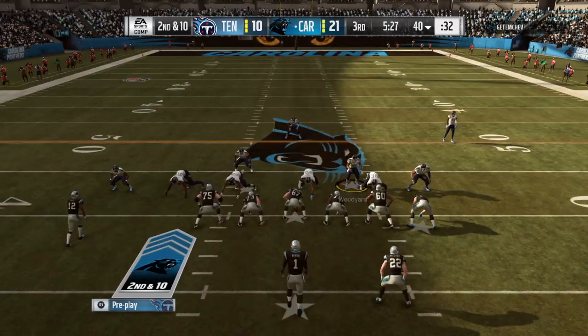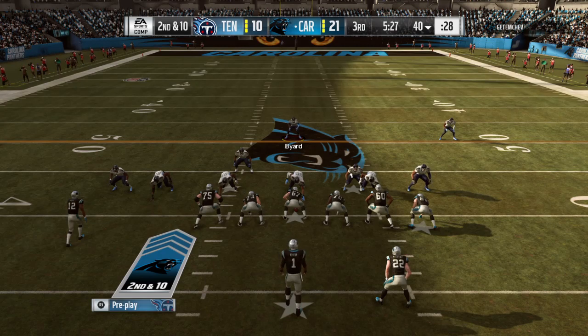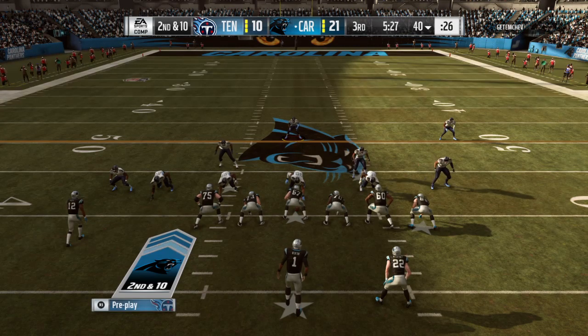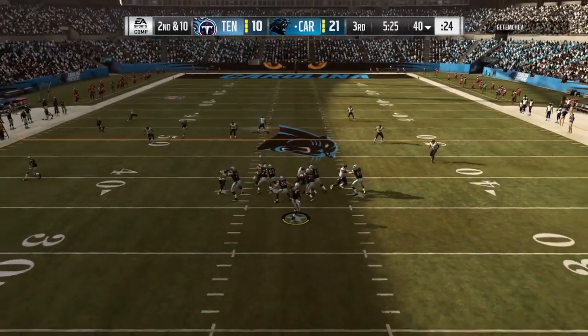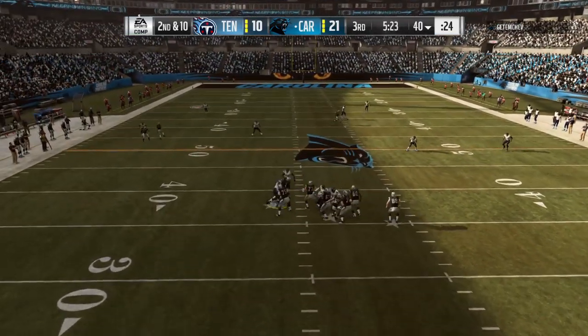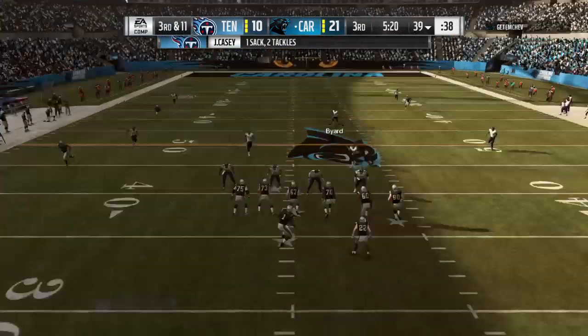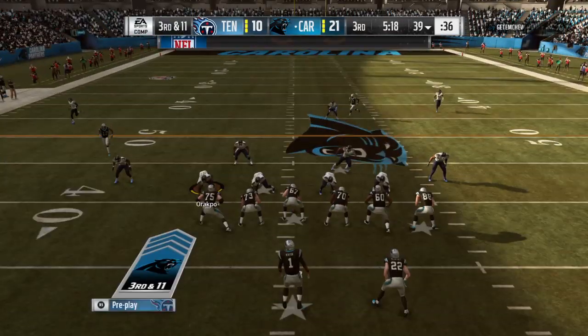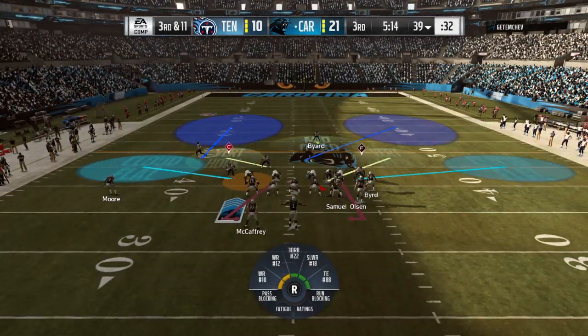But that's okay, because the second part of that is, if you don't get the completion, at least you've told the defense you're trying to stretch them out a little bit, and they may have to change accordingly. They'll fake the handoff. Now Newton. And he can't find a receiver, and he's brought down. Jurrell Casey able to collapse the pocket and drop him for a loss of a yard.